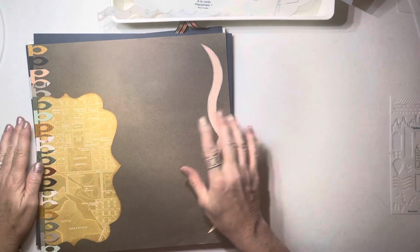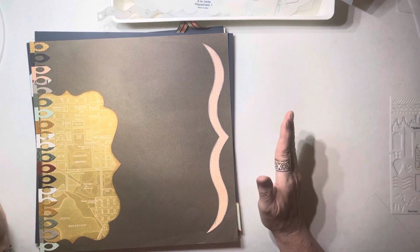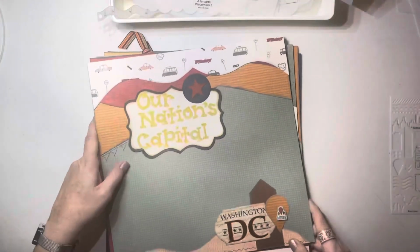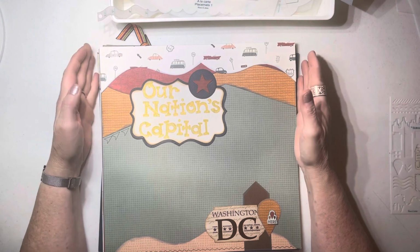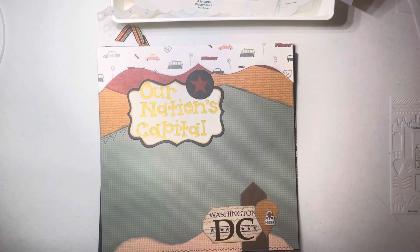So really, and this is from some other paper too. But I've got a few more scraps, not much. I used most of this whole kit. But I've got a little bit left. I probably can add on to that page and do some more embellishing when I decide on getting all these photos printed for that Washington, D.C. trip. But I hope you've enjoyed this.